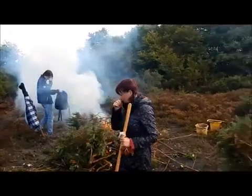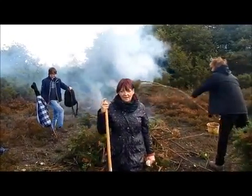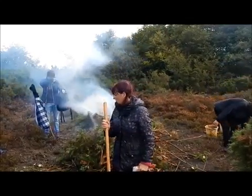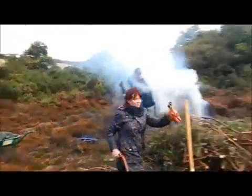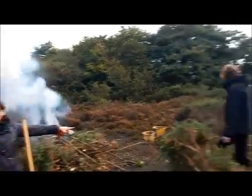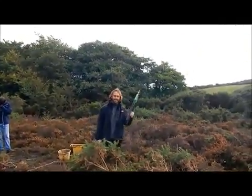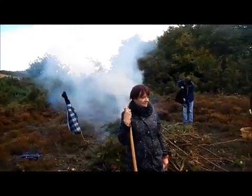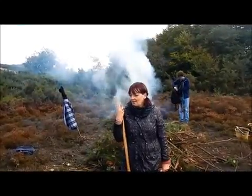What we're doing is using various tools which we have had a health and safety induction on, such as the bow saw, the pitchfork and the loppers, which are over there in the grass. We're doing this so that we can encourage the local habitat back in, because the gorse is very acidic and can take over the area.